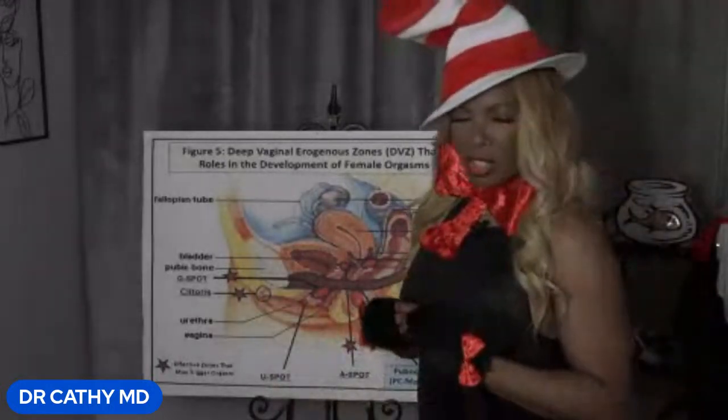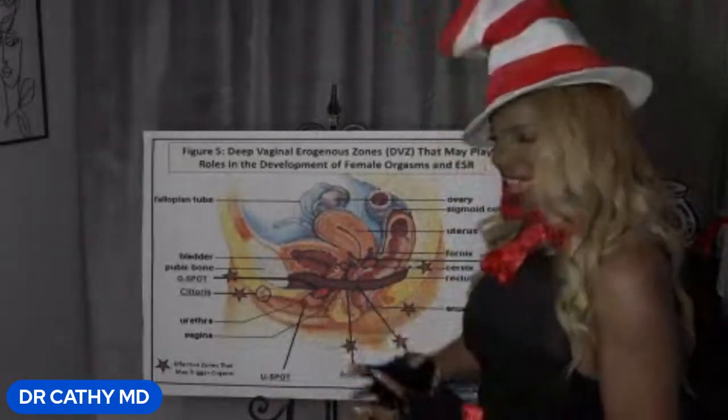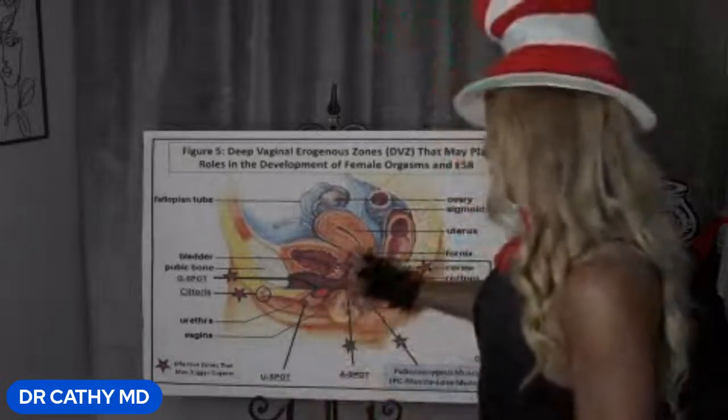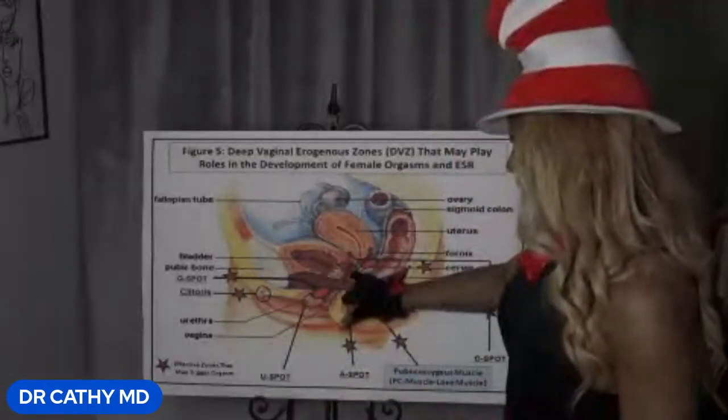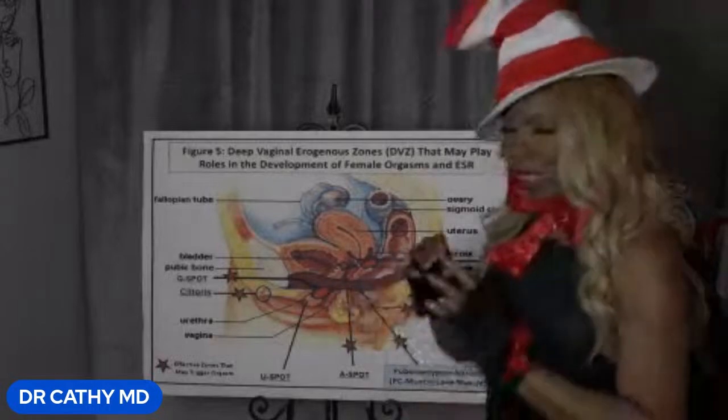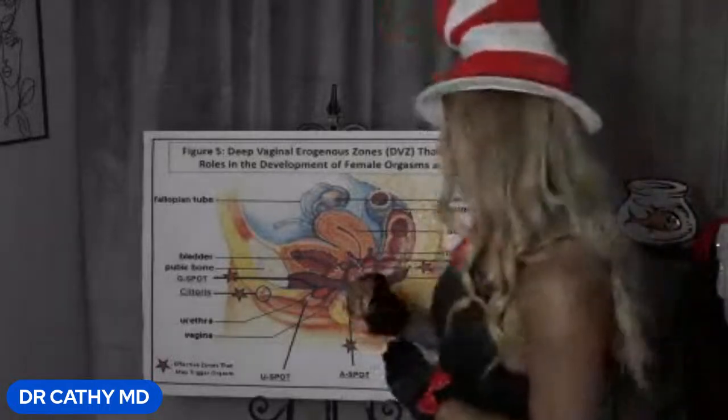Again, it's not the same as the G spot because the G spot actually changes. This is just an area behind the bladder. This is the bladder here. This is the uterus here that actually gives you a nice stimulation sexually, okay?